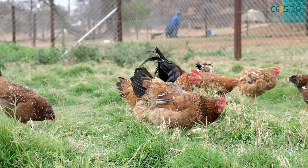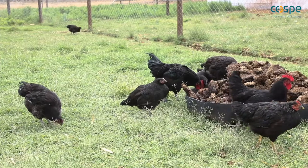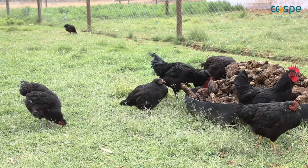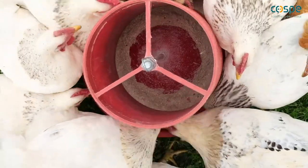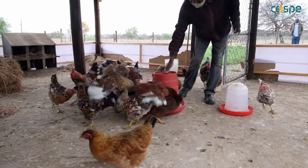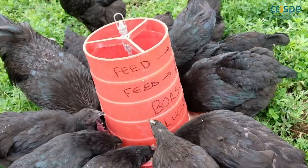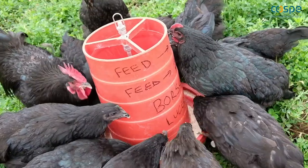Here we are carrying out a trial where we are using three breeds of chickens. We are looking at the feeding habits of these three breeds. We have two treatments by three breeds. We have one treatment, the intensive treatment, where we are feeding our chickens a commercial feed plus lucerne. Lucerne is a high protein content feed. In the extensive treatment, our chickens are feeding on the range, on the natural field, which are just the grasses.